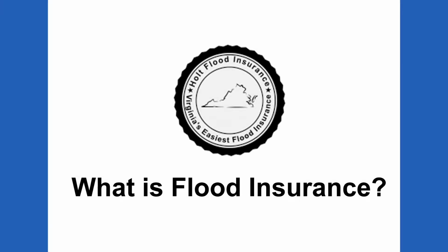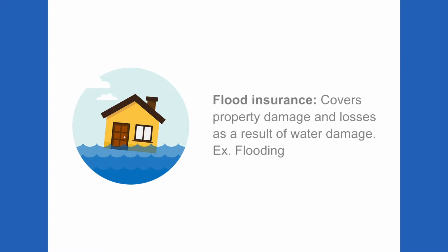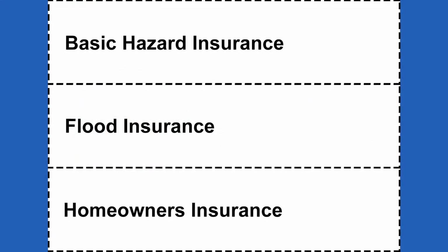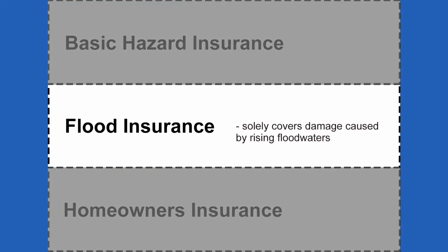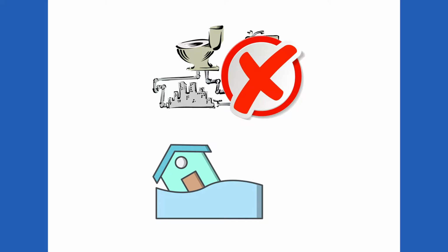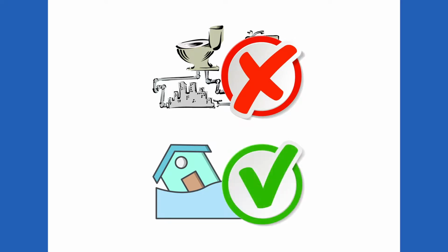What is flood insurance? Flood insurance covers houses and properties for losses that result from water damage, specifically related to flooding. This particular property insurance is a lot different than having basic hazard insurance or a homeowner's insurance policy because flood insurance solely covers damage caused by rising floodwaters. To be more specific, flood insurance would not cover water damage caused by sewer backups unless it was somewhat related to rising floodwaters.